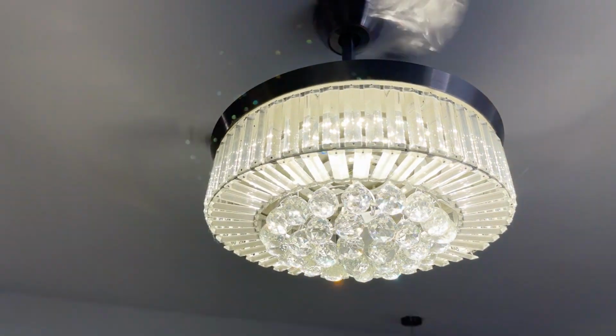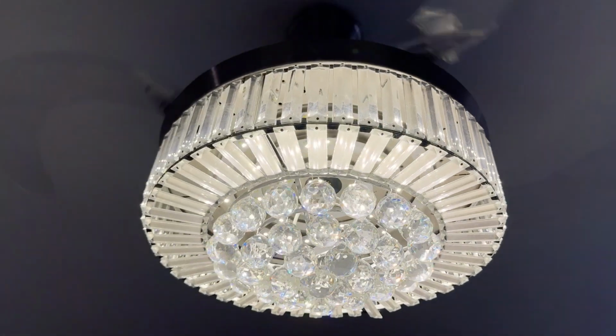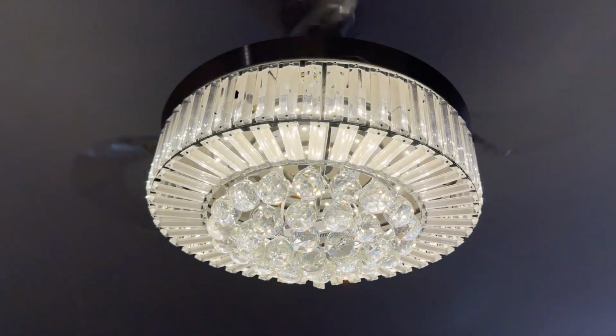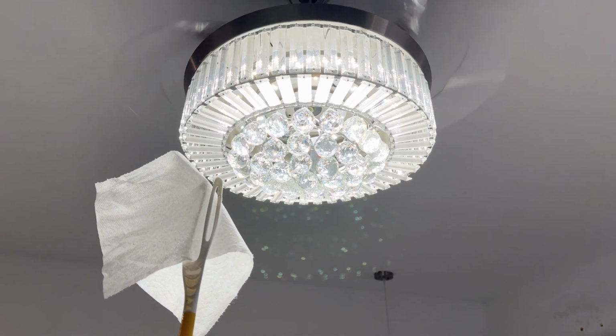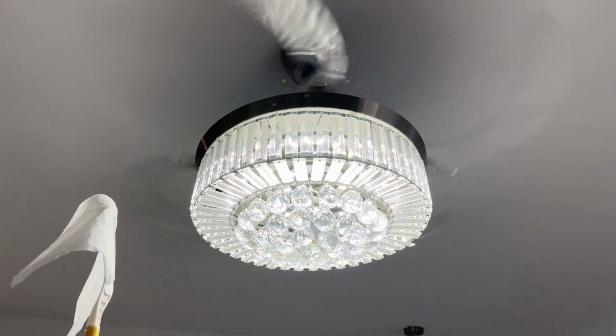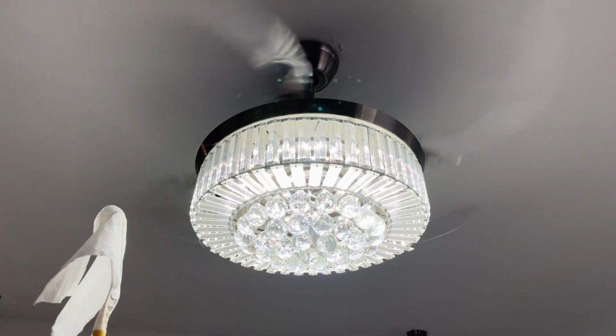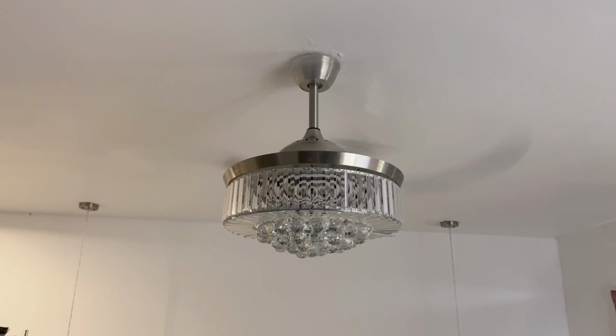The dilemma that I found myself in when we were building our house: should I get the practical fan or the beautiful chandelier? My dilemma was solved by finding this RuiWing Fandelier fan. I was pleasantly surprised that the fan is a really strong fan. It has three speed modes, and the strongest one really makes the airflow.